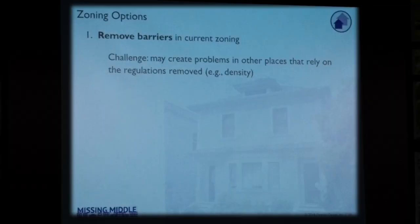So, what are some options? What can you do if you're interested in doing this? First thing you can do is just remove barriers in your current zoning, right? You can take density out if that's preventing it. You can allow multifamily in your single-family zones. You can lower your parking regulations, first thing. In any of your walkable neighborhoods, lower your parking requirements.